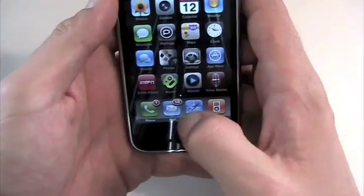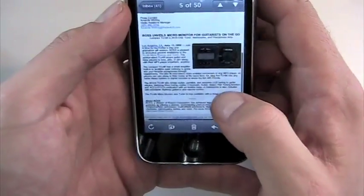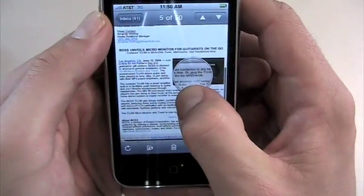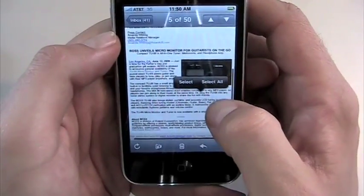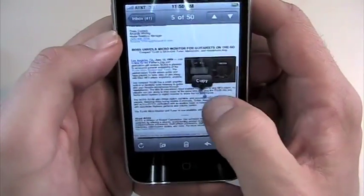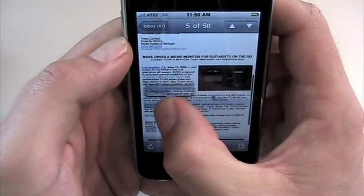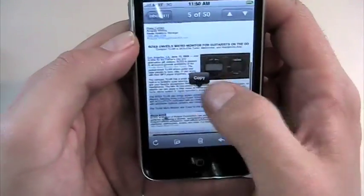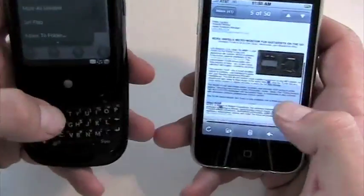With iPhone 3G now supporting cut and paste, basically what you do is when you click to highlight text and you get that little magnifying glass that you're used to, now you've got the select all, so I can hit select, and then I can drag to see how much stuff I want to select, and then I have a copy option. So now they both support cut and paste, so woohoo, modern times.